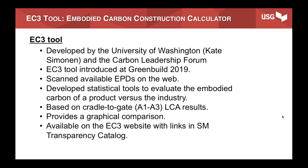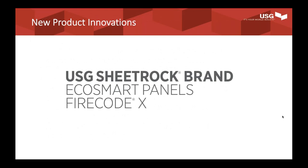In terms of product innovations related to sustainability, I would like to highlight two specific USG products. The first is our 5/8 inch USG Sheetrock brand EcoSmart panels, Fire Code X. For listeners who are not familiar with the various grades of gypsum board, a Type X gypsum board is the main gypsum board used in commercial construction. It provides the required fire protection necessary in large buildings.